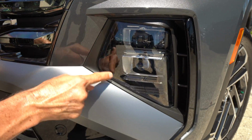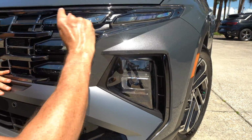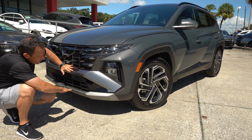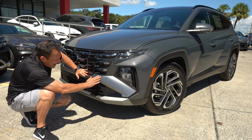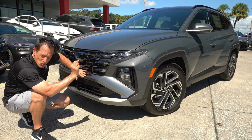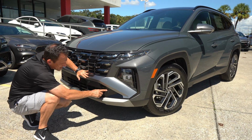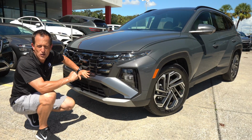We're still going to have our little quadrant of LED projector beam headlights, but this is all new and sculpted. We have corner air curtains, a little bit of gloss black, and then some flat silver that almost gives it an aluminum finish, and then some silver on the lower lip. They tweaked it just enough to clean up the style a little bit. It is a little gloss black heavy in this lower area, but other than that, I'm digging the dark chrome finish that you get when you go limited trim.